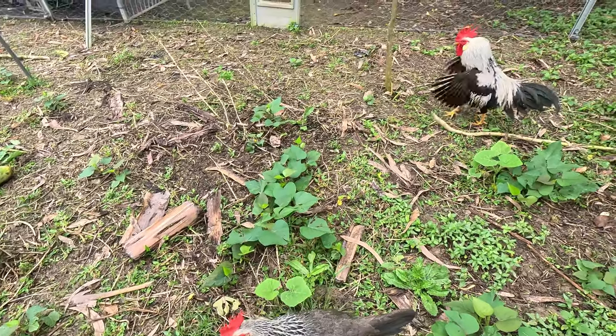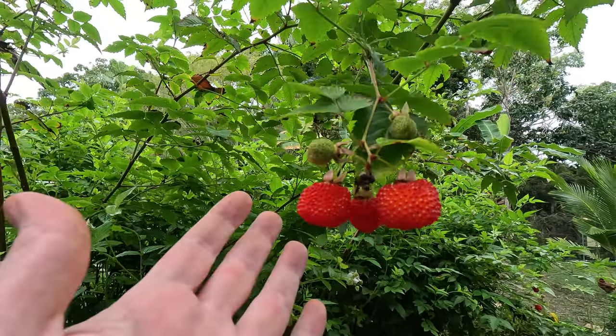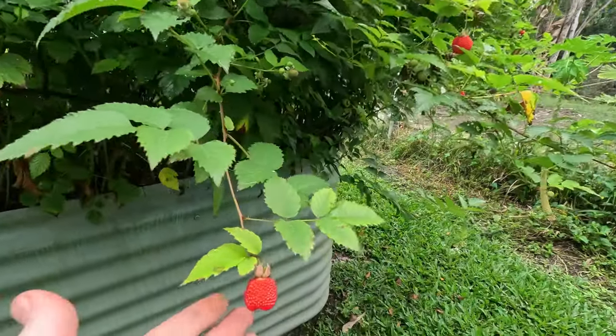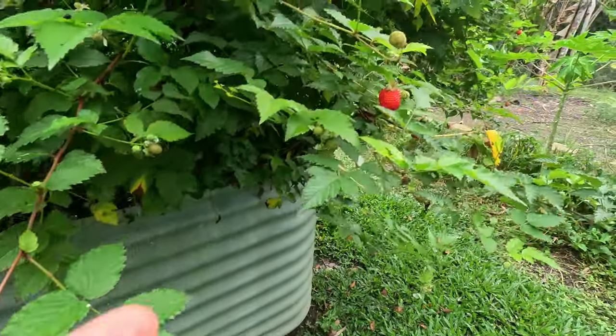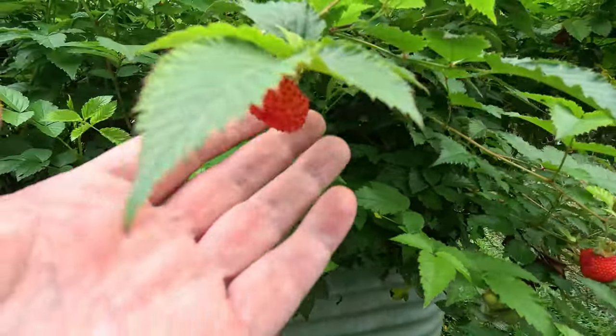Hello, how are you? So back to raspberries, you can see the size of them is enormous. The colour of them is absolutely beautiful. Heaps of them coming up.